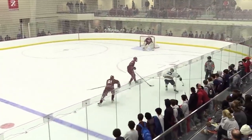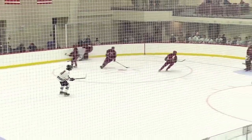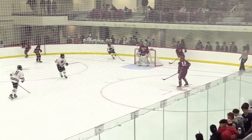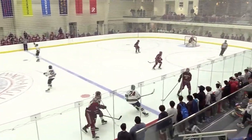Avon's got the puck across Taft's blue line. Avon 25, wrapping it around. Back to 12 behind the net. Gets caught up with number 4. Theo Weissman picks it up. Tries to dump it out of the zone. Picked up back by Avon.